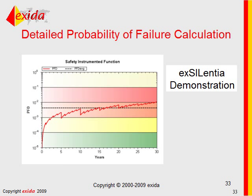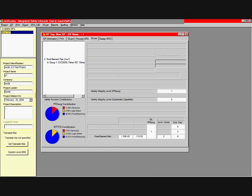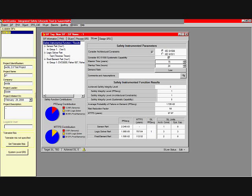Either way works. And of course, I can take a look at the detailed probability of failure calculation and look at PFD and PFD average as a function of time. Now, let me just show you some of this live. I'm going to switch over to the Excellentia tool. Okay, it looks like everybody could see it.